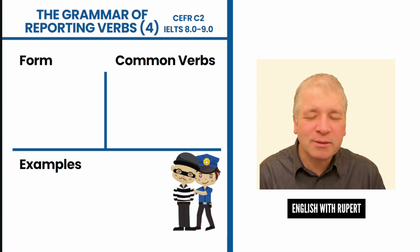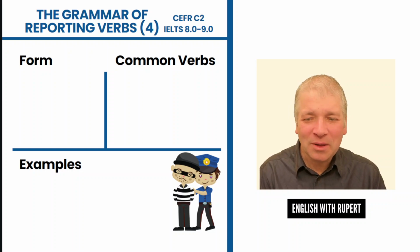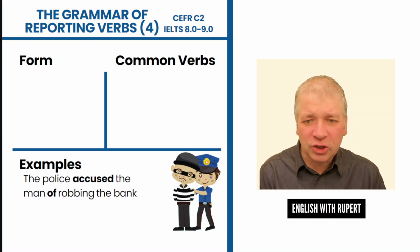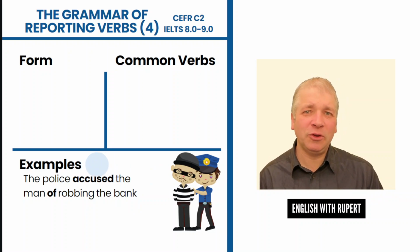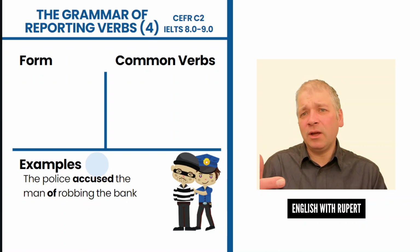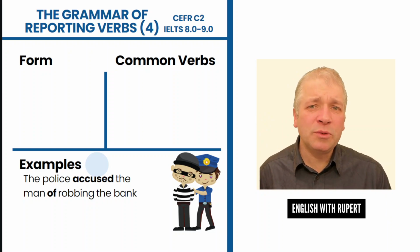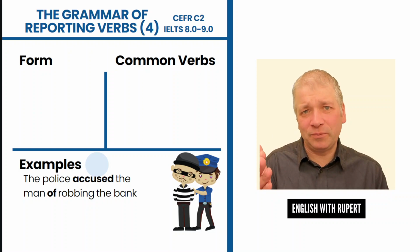Here's someone from the police with a criminal. The police have caught them. And why did they catch them? Well, this is the reason here. The police accused the man of robbing the bank. So here, accused can be a reporting verb too. It's reporting. So accused, when it's a reporting verb, can be used to say that someone disagrees with information.